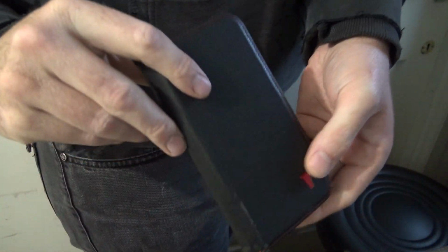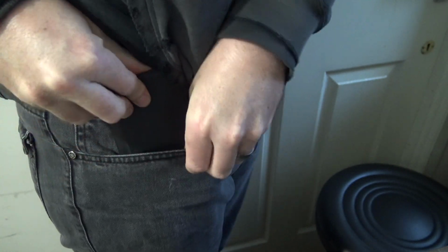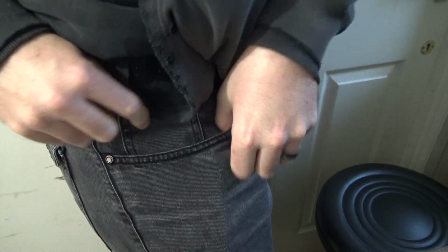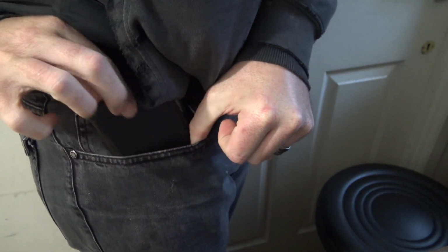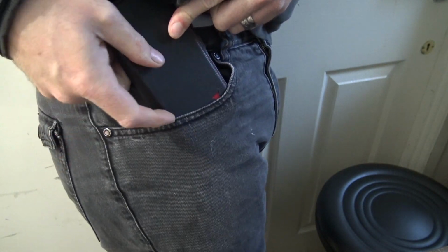So here we are, look. There's my phone. I usually have it that way round, and I hold it like that, and I just kind of go like that, and there we go. So if we look, there's the mark.